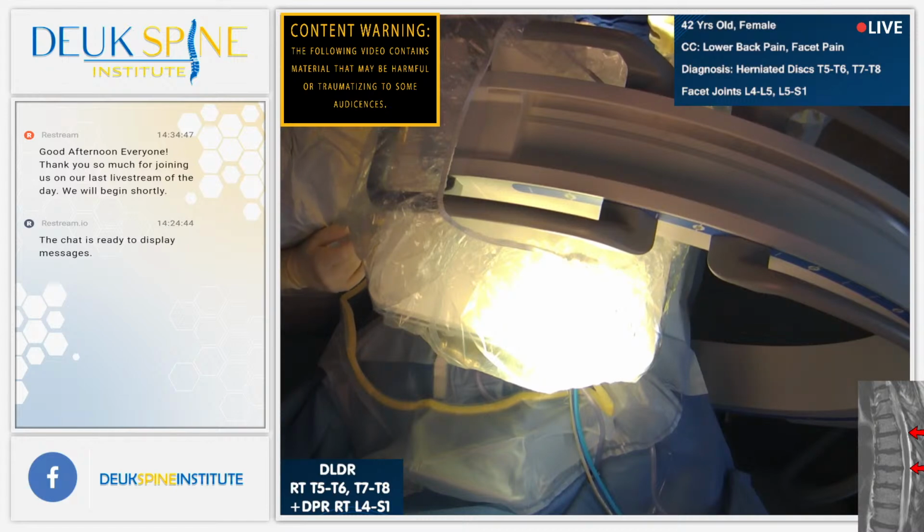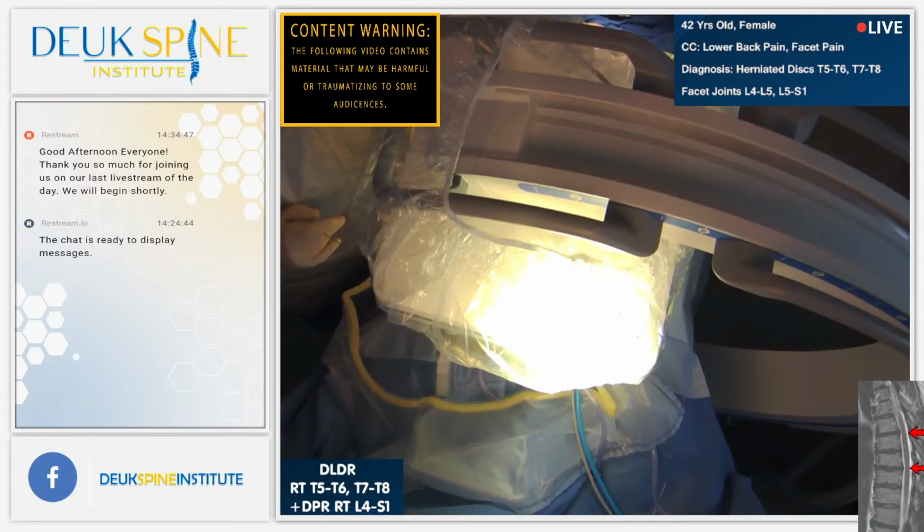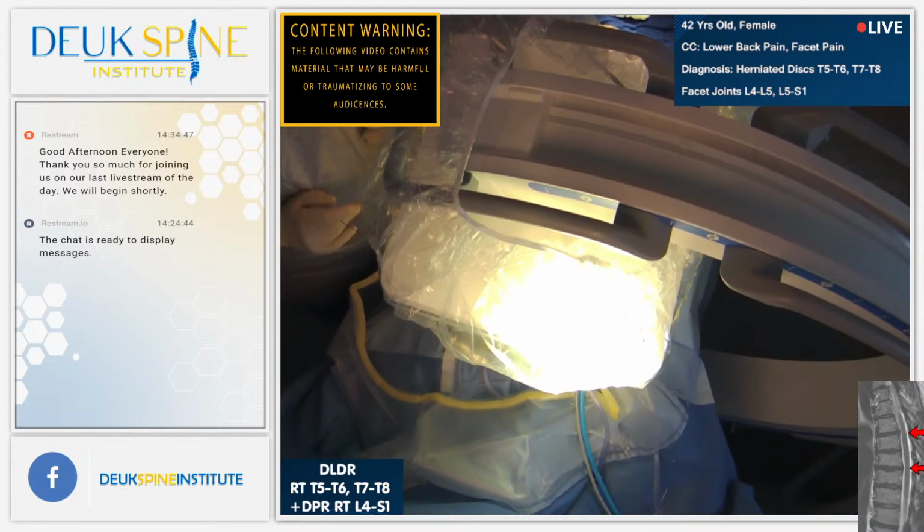To do that, I need to use the X-ray machine to identify the proper discs and also to navigate. So for localization and navigation. So that'll be the first part of the surgery. My patient's then going to help me with a discogram, and then we're going to put her to sleep where she can rest comfortably while we fix those two discs. We're going to finish the surgery off with Deuk plasma rhizotomy, L4-5, L5-S1.